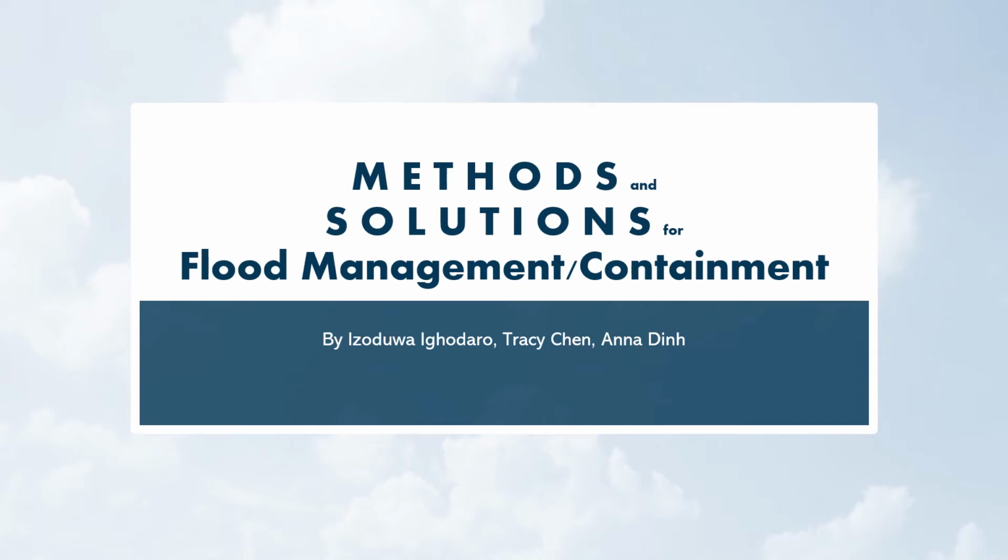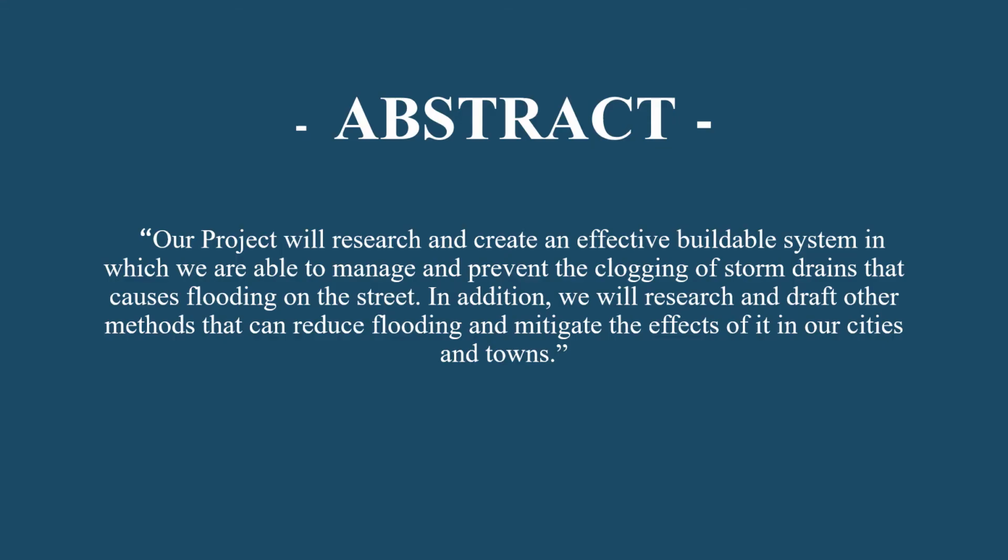Hey, so I'm here to present to you the methods and solutions for flood management/containment by Izoduwa Ighodaro, Tracy Chen, and Anna Dinh. Abstract. Our project will research and create an effective buildable system in which we are able to manage and prevent the clogging of storm drains that causes flooding on the streets.